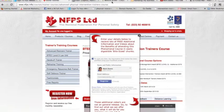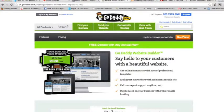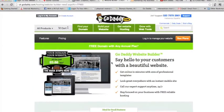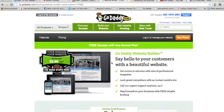But if you go to an internet company now like GoDaddy, there's GoDaddy, there's Bluehost, there's loads of these out there. You can get a website, if you look at this, for a small business for £2.69 a month. This is GoDaddy.com, £2.69 a month. Now, someone just emailed me and said they've been quoted £1,000. Well, yeah, pay it if you want to, but you can get this with full functionality for £2.69 a month.